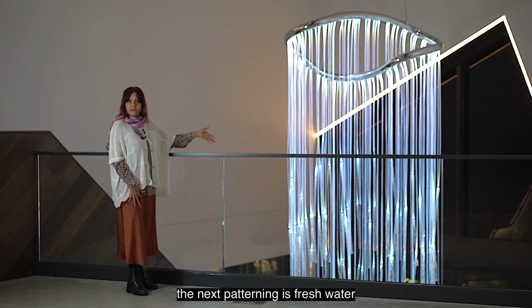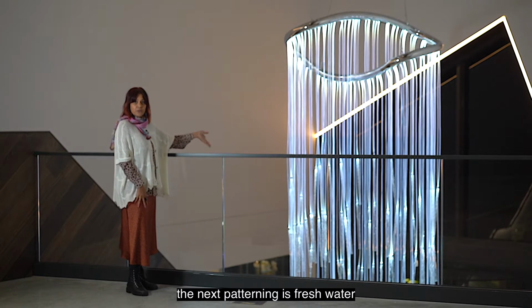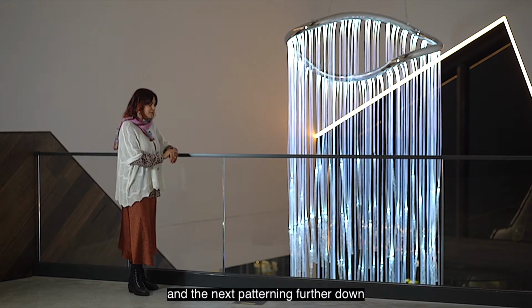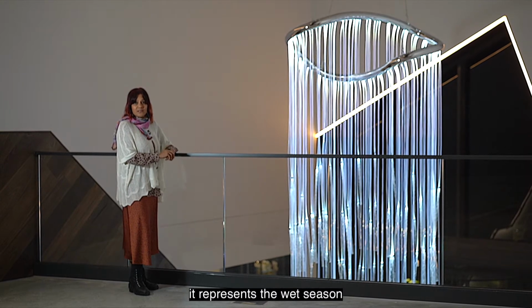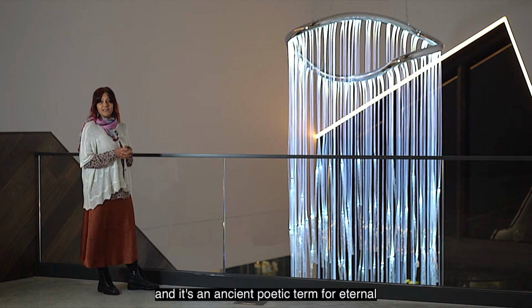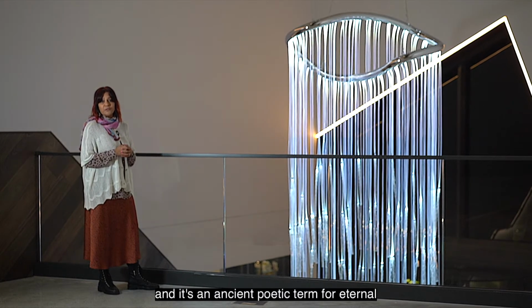The patterning that I've used is the Torres Strait basket weaving, our cross hatching, and as you gaze downwards, the next patterning is fresh water, and it is embraced by salt water. And the next patterning further down, it represents the wet season. Now this work is called Eterne, and it's an ancient poetic word for eternal.